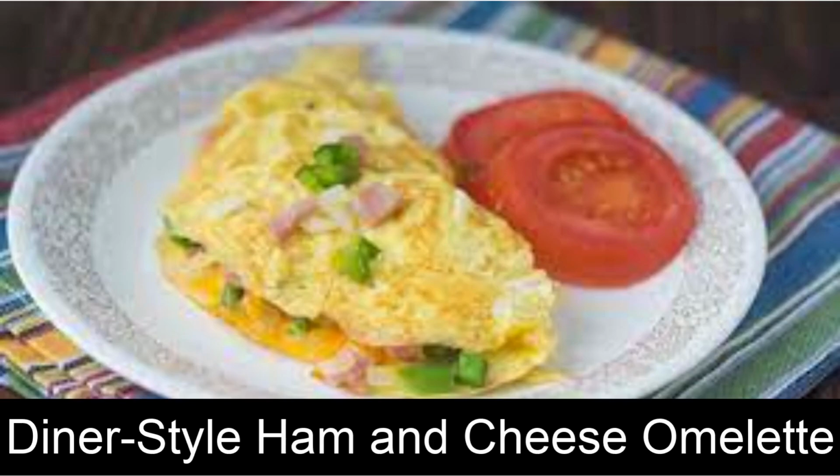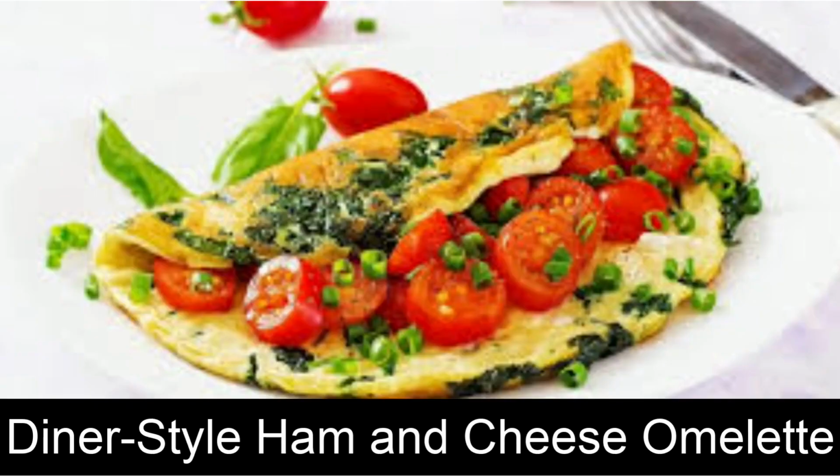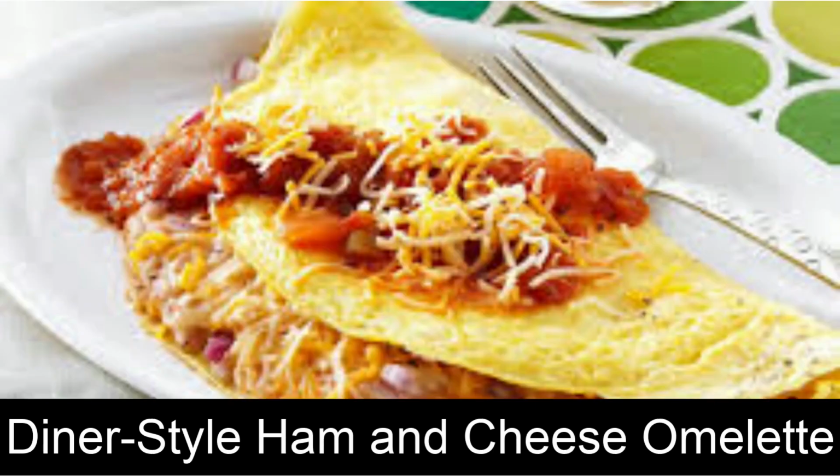Nothing beats the comfort that a classic ham and cheese omelet gives. The ham and cheese oozing inside of the omelet is just pure satisfaction. The added herbs in the eggs take it to the next level.